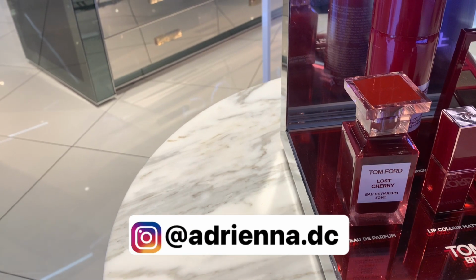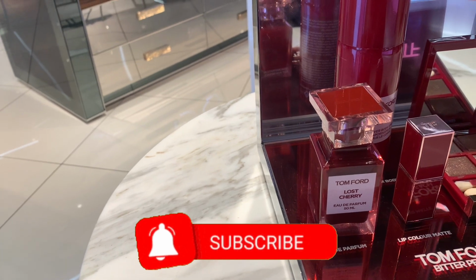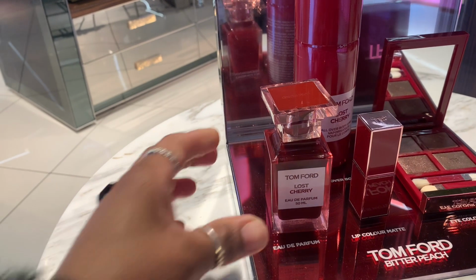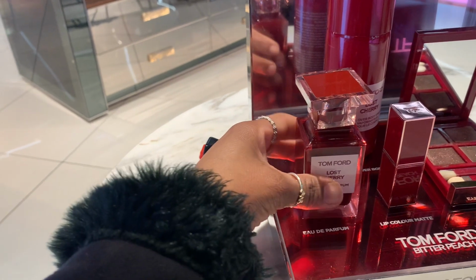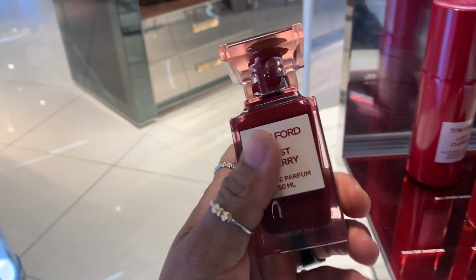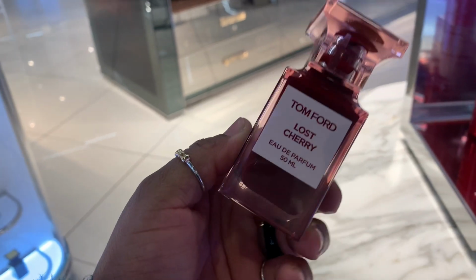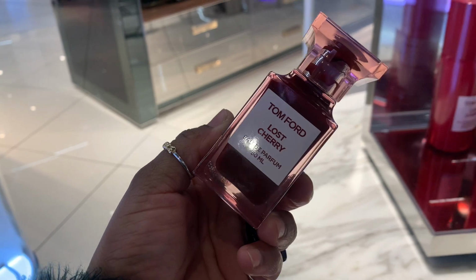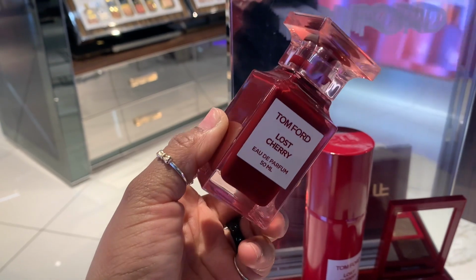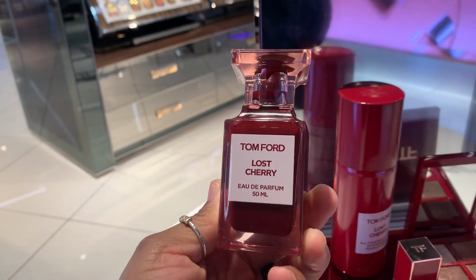The second fragrance is none other than Tom Ford Lost Cherry. Now this is a sweet, warm, creamy, spicy cherry vanilla fragrance. It actually reminds me of the red peppermint chiclets that we used to eat when we were younger. I don't know if you guys are familiar with those chiclets, but the scent of this fragrance doesn't exactly go into a minty direction, but instead it has a nice spicy warm kick to it that carries off the sweetness and the creaminess in this fragrance.